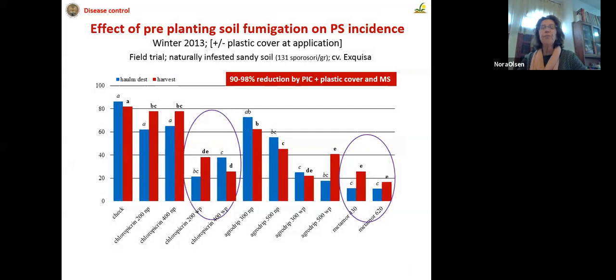Another soil treatment that I wanted to show you is the soil fumigation. And that is the metam sodium applied by overhead irrigation, which I've shown you already is very effective. This is the chloropicrin that was applied with the plastic cover. When the chloropicrin was applied without the plastic cover, there was no effect on powdery scab. So we had 90 to 98% reduction by the chloropicrin with the plastic and also by the metam sodium application. Root galling was about 40% in the control and 0 in the chloropicrin covered treatment and metam sodium application.